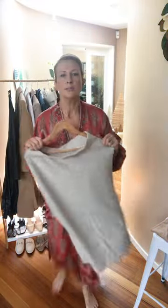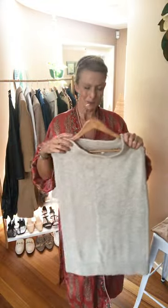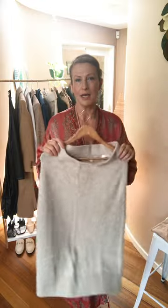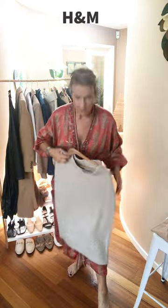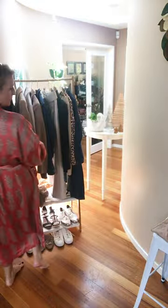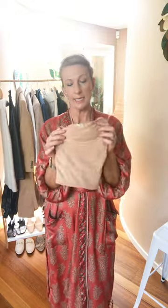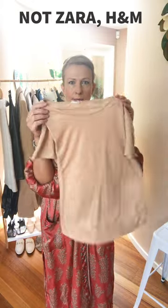And then lastly, I brought in another skirt because I really wanted to do a knit. I was going to fish out a knit dress, but I've packed away all those things for winter and I just thought I could bring in a skirt, and it's just a simple straight pencil skirt with a split at the back. And then lastly, I have two t-shirts, just a plain white from Kmart and a beautiful neutral linen tee. I think this one is Zara.